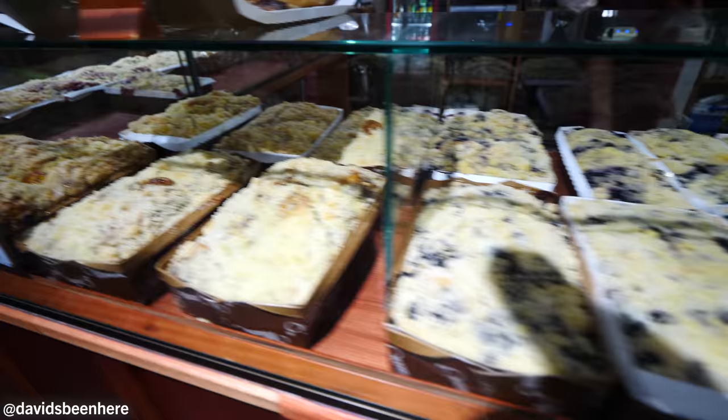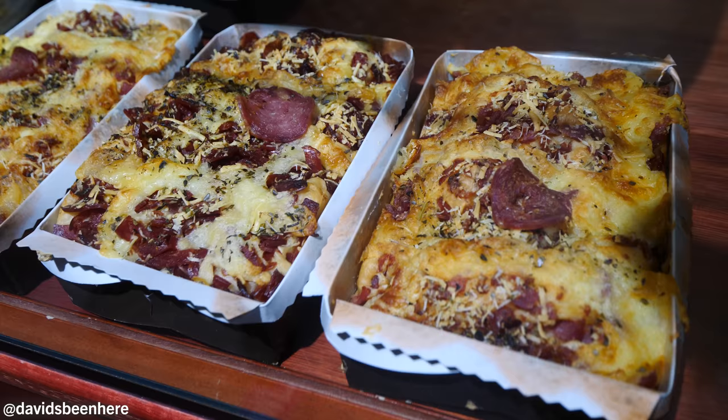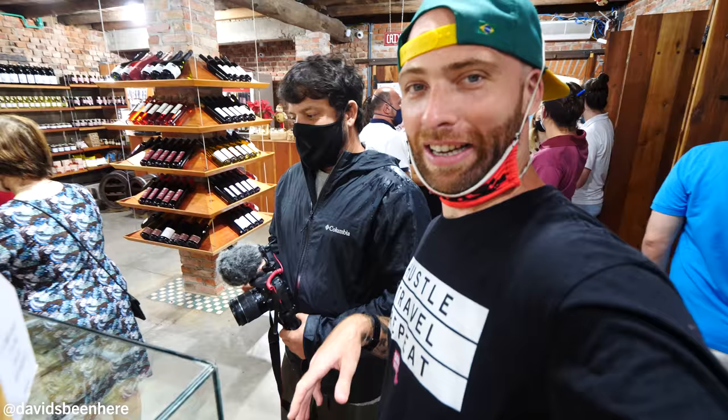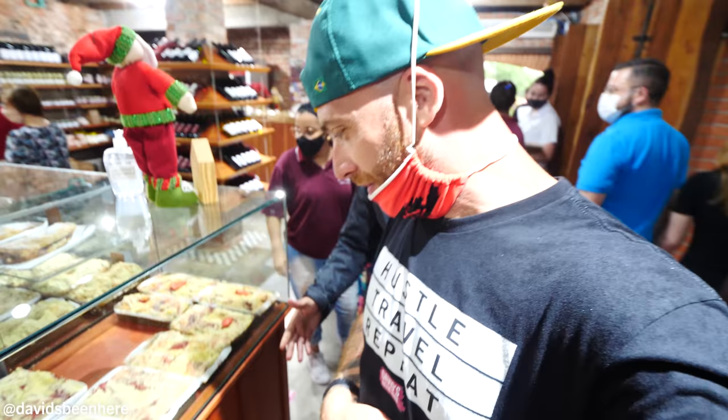Casa das Cucas. It's kind of like different types of panettone called Cuca, different flavors. So it's kind of like a cake, full of flavor, full of feelings. Which one's the best? They look amazing. This is like a strawberry cheesecake type of thing. Kind of. This is so good. But they have banana, they have strawberry, and different types of berry, you know.